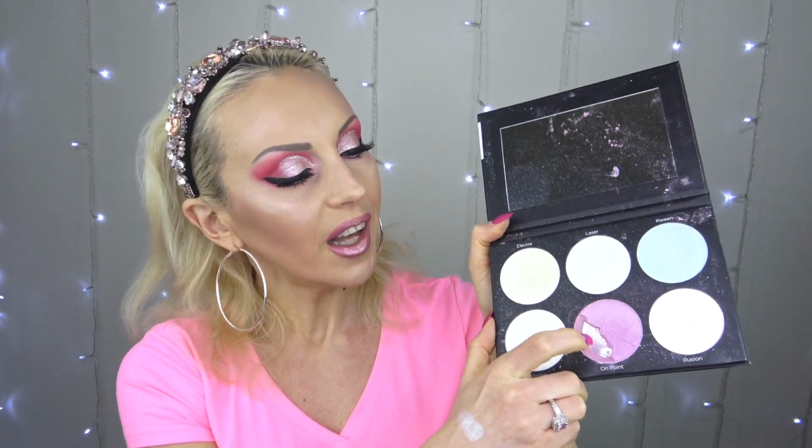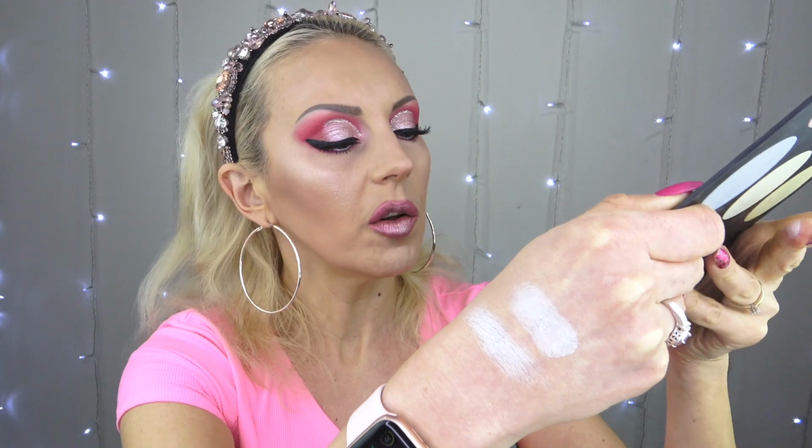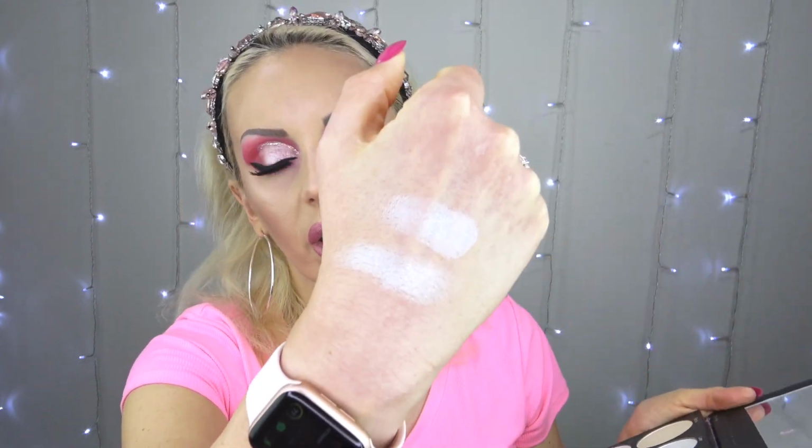I dropped it and I broke one of the pink ones. But it's kind of too dark anyway, so this is very bright and very opaque, just like the KVD. Let me show you their blue right next to it. It's as pigmented and as blinding. So when you look side by side, this is BH Cosmetics and this is KVD. A different tone of blue, but you know what I mean? They're real opaque, both of them.